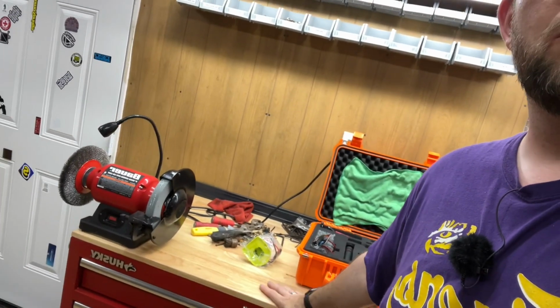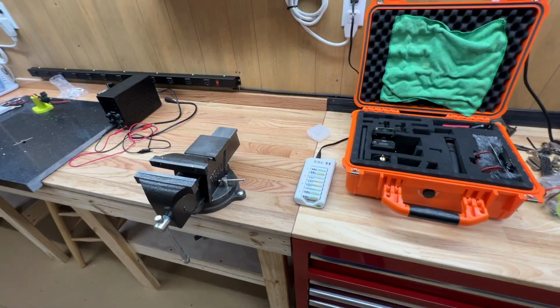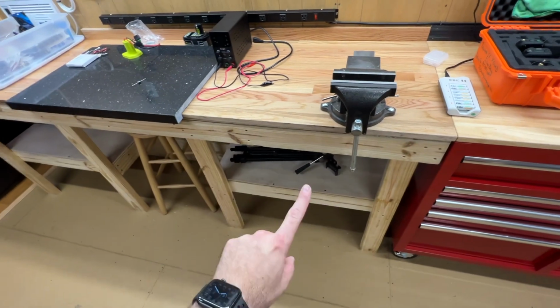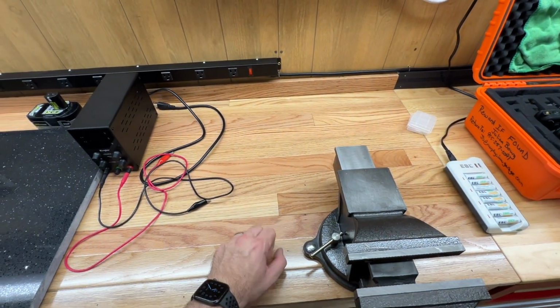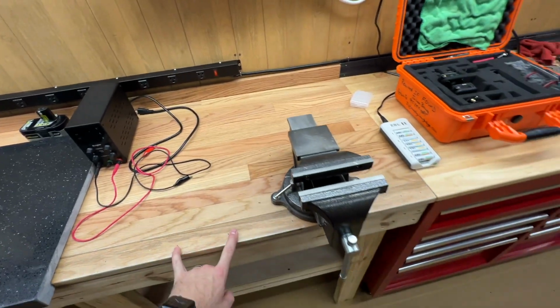This is a Husky roll around from Lowe's. Got a good deal on that. Camera equipment right here. So there's the Husky roll around. Here's a workbench I built myself. This is some red oak hardwood flooring that I'm using for a bench top. Extremely hard stuff, even difficult to drive nails into.